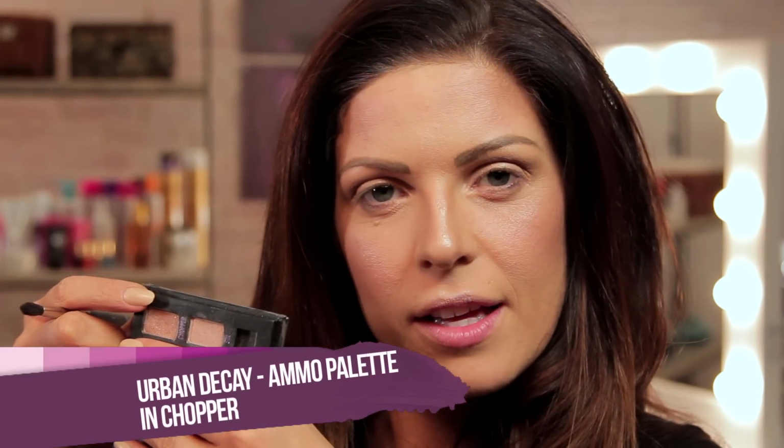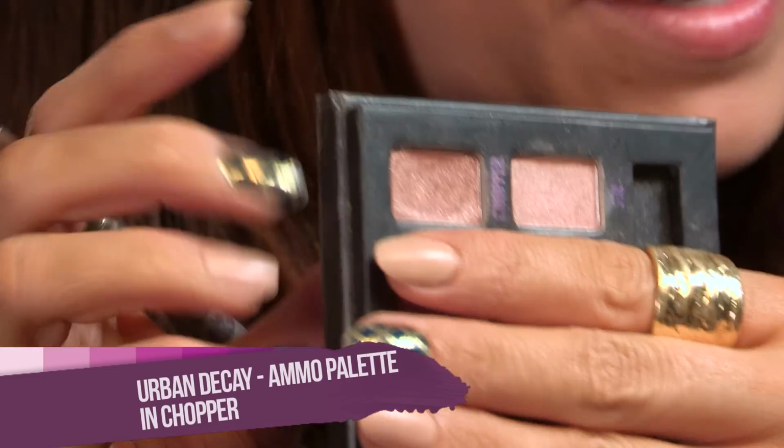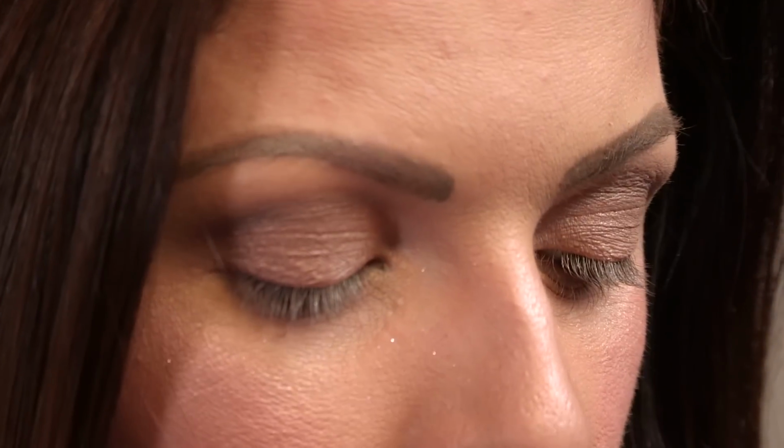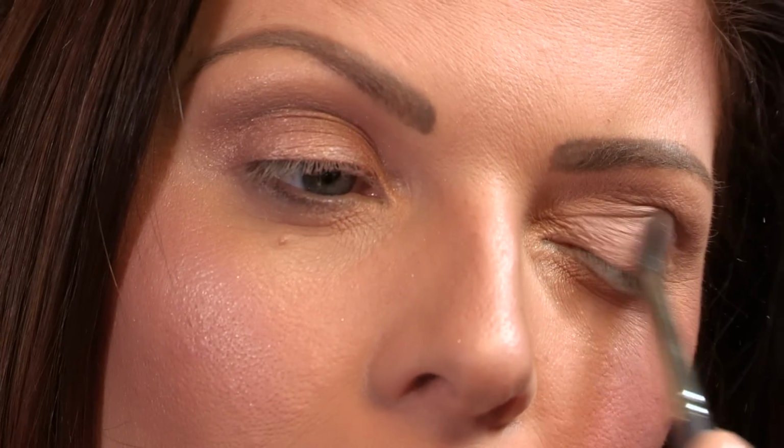Okay, so we're going to add a third colour to this now, and we're going to add the colour here. This is called Chopper, and this is by my Urban Decay palette. Ammo, I do believe it's called Ammo. So all we're going to do with this is just pop this on the outer V, and because it's a shimmery colour and it's quite close to the two colours we've already got on the eye, you don't have to blend too much. We're just adding another colour because it just adds dimension to the eye.